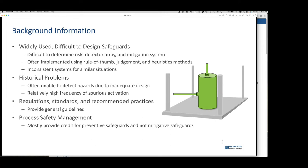Difficult to determine the risk, detector array, the mitigation system, often implemented using the stuff we've been talking about, very inconsistent. It's amazing how many times we'll go find a process and then somewhere else in the world, there is a place, believe it or not, not too far from where I'm sitting right now, not on our site, we're in a Class A business office building. We're consulting engineers. We don't have to sit out in the field too much.